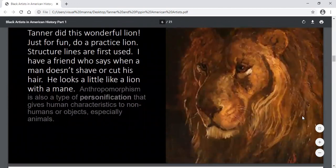Tanner did this wonderful lion, and our first project is going to be a lion, and we're going to draw it step by step. And a friend of mine said, "Do you know that when a man doesn't shave his beard or cut his hair and lets everything grow, he sort of has a really cool mane like a lion." And in Israel, from what I understand, the tribe of Judah are the warriors, and they don't cut their hair or their beard. It's just something fun to think about.